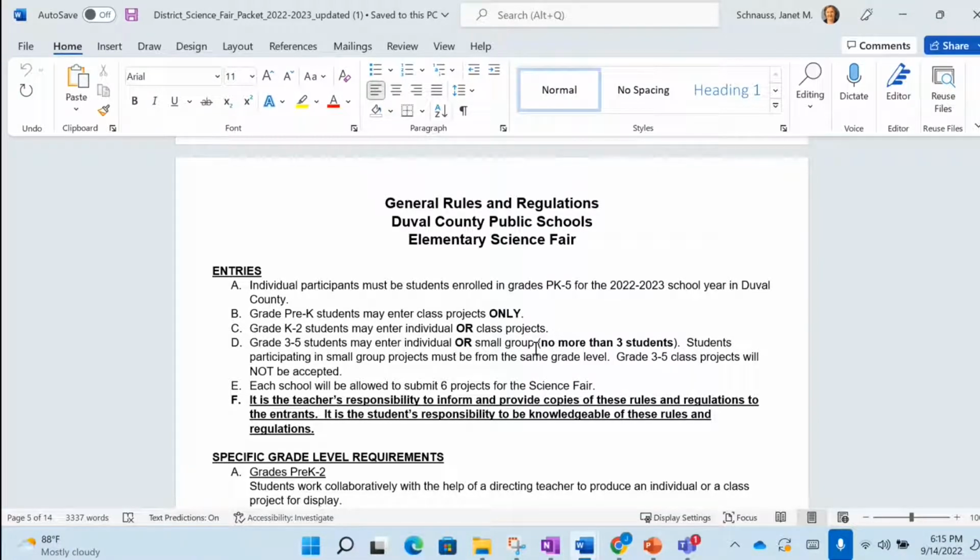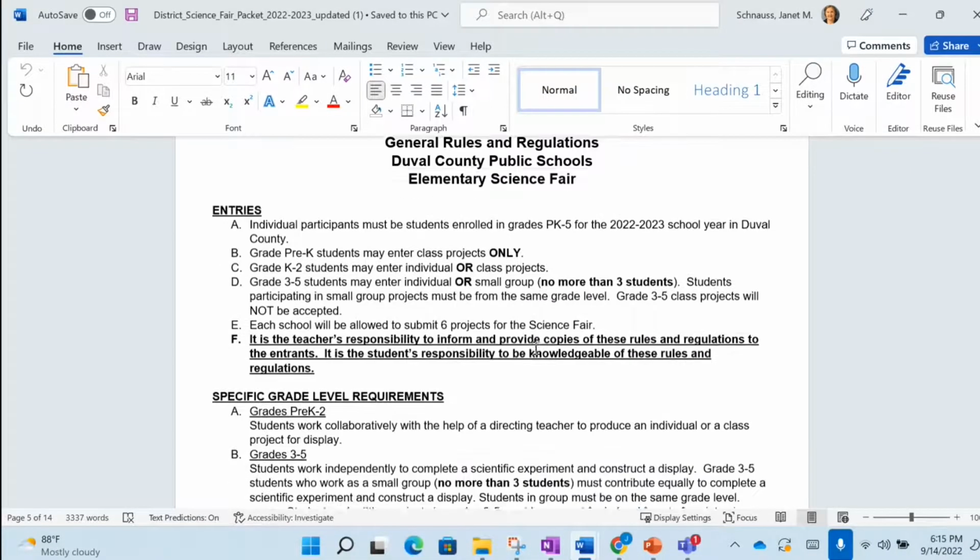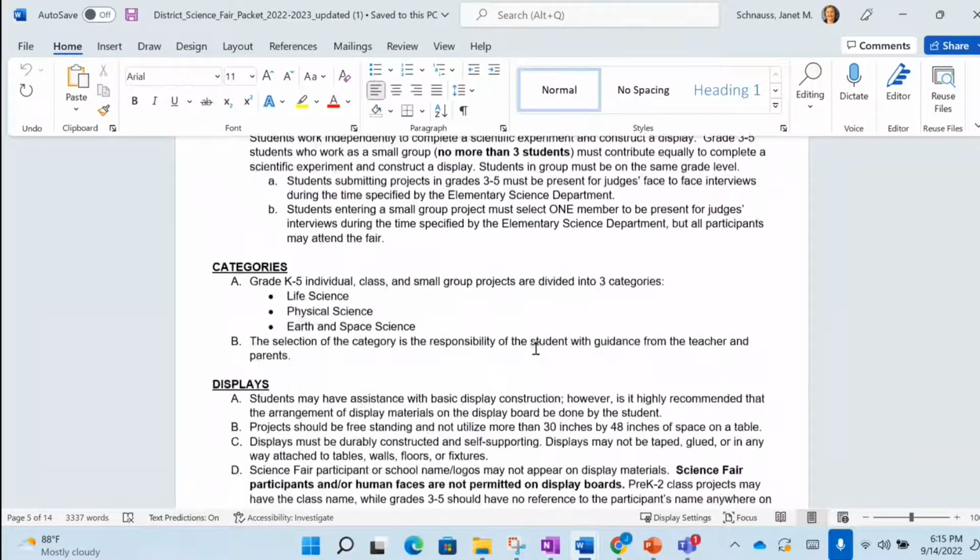But for pre-K students, they would be doing a class project. For kindergarten, first and second grade students, they can choose either to do a class project. Your teachers might be working on a class project with them, or they can enter an individual project. Grades 3 through 5, all of our projects are going to either be individual projects or group projects. And when we talk about group projects, we're talking about a group of students, not more than 3 students, and they do need to be in the same grade level. So again, that's the basics of it.